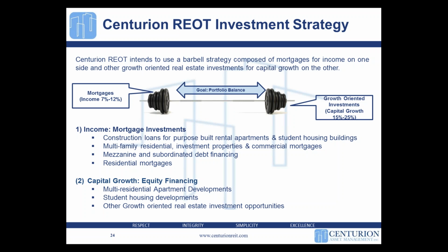And what I love about the REOT is that you're getting paid every month. You're getting paid to wait. And then once we do have these exits in our development deals, you get to participate in those deals.